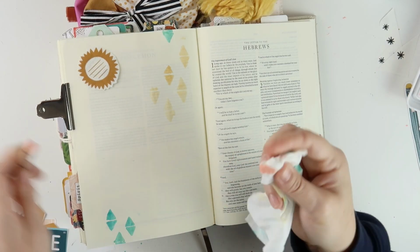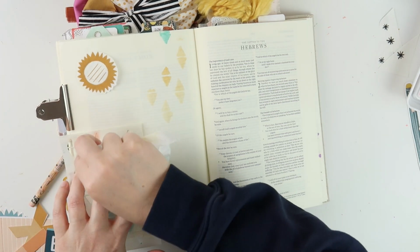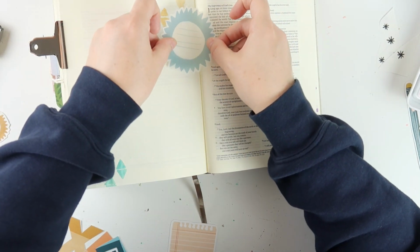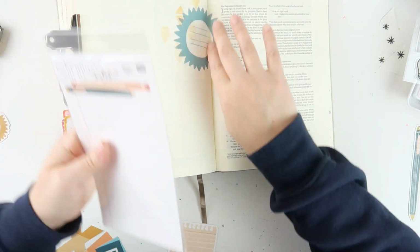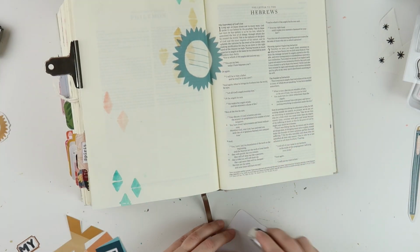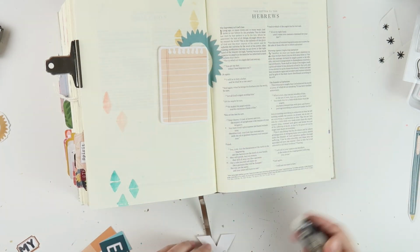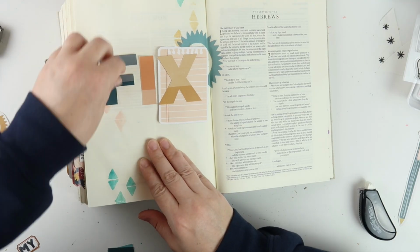I have an idea of where I want things to go on my page, but you'll see that I ultimately cover up a bunch of my stencil work here, so I'm going to repeat some of it later on in the video. I really like having this one starburst bleed over onto the right side there. I like to let things hang off of the edge so that not everything feels totally crammed onto the page. So before I go any further, let me read to you the verses that I'm journaling.